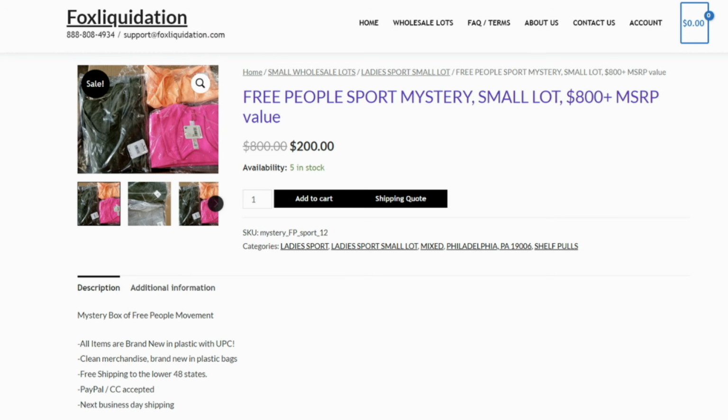As mentioned, this is a mystery box, so I don't know how many pieces are actually in it. I also don't know what type of pieces are in it. I am assuming that there will be some bras, bralettes, maybe some leggings or shorts. I'm not too sure. We're gonna figure it out together. I will say I paid $200 for this box, but of course I did use my own discount code to obviously cut down on my cost of goods.